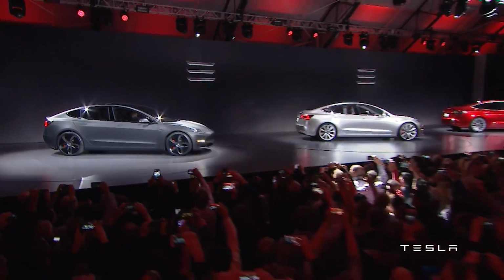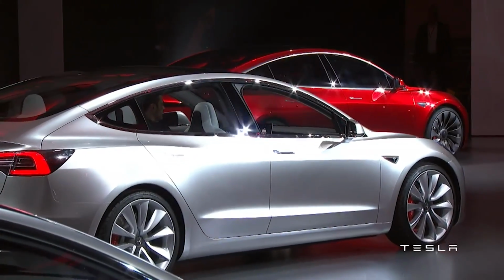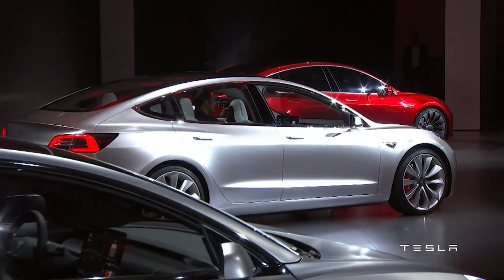Around the same time that Tesla was erecting the Model 3 and the battery plant was floundering, Elon Musk hit some kind of an epiphany that there has to be a better way to do this.